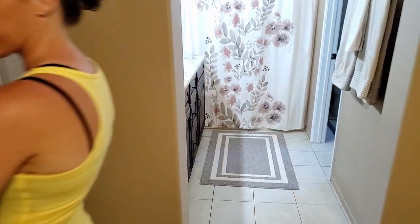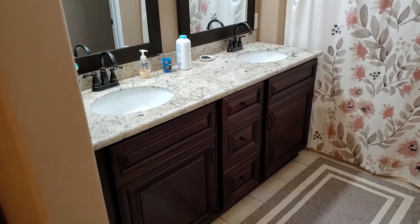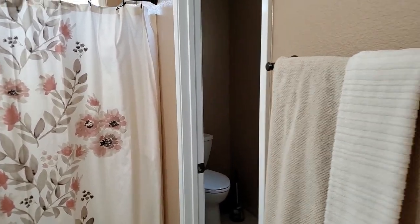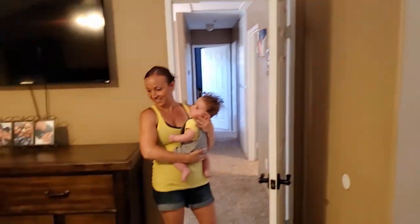Another bathroom that we added. The cabinets and the countertops match downstairs. It made it look a lot nicer. It was really gross in here before. Just the bathroom and then a tub in there. Colton took his first baths in there. As a big boy.